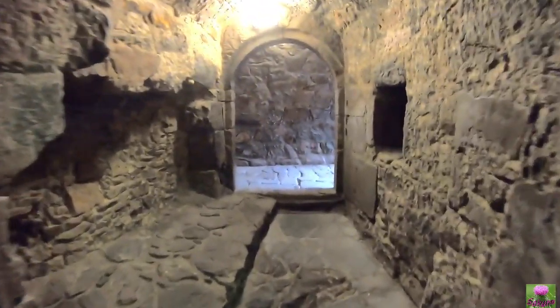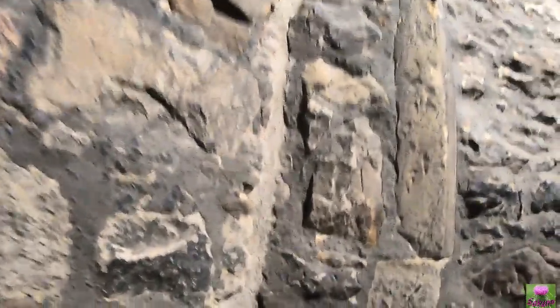Don't know where I am now. I'm a little bit lost. That one is going upstairs. Many stairs. It's a nice cozy room up here.